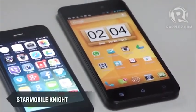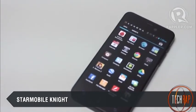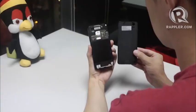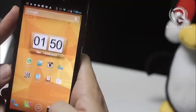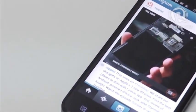Reminiscent of the iPhone 5 in terms of form factor, the Knight from local manufacturer Starmobile comes with an impressive spec sheet that includes a quad-core processor and an 18-megapixel camera. The Knight is also one of the first dual-SIM phones that support both standard size and micro-SIMs. We used the phone as our main smartphone for a month and would highly recommend it to the more budget-conscious.